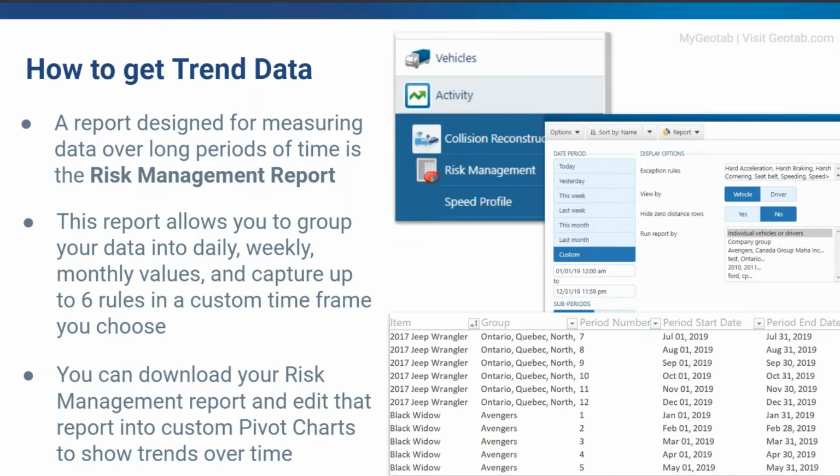And therefore, you can graph out any of the data sets that you're looking at, whether it's in safety and speeding and so on. This is just giving you a picture of how to get it. From this point forward, you can start seeing how you can tweak this to create some different graphs that are going to work for your driver policy and so on.